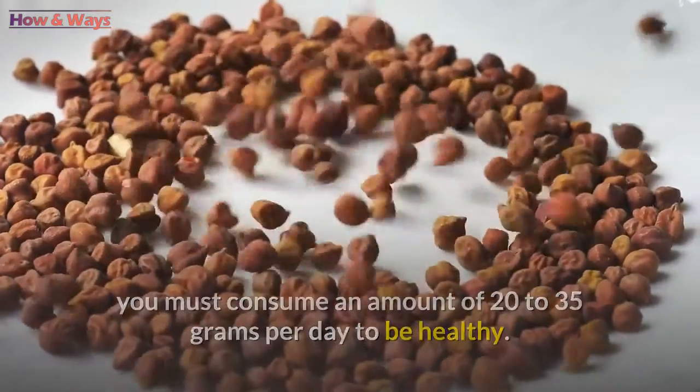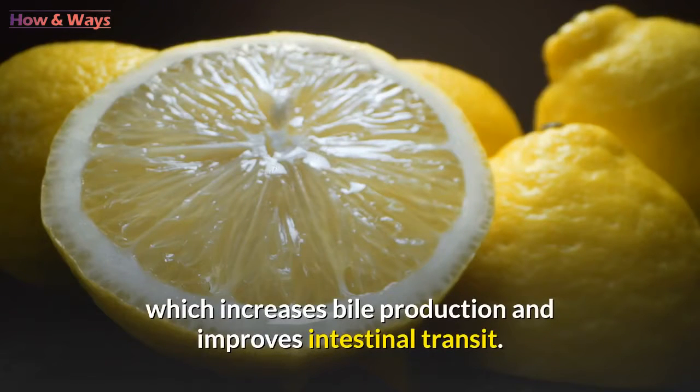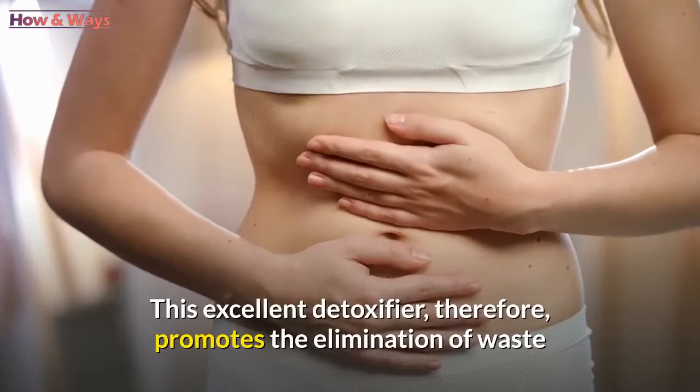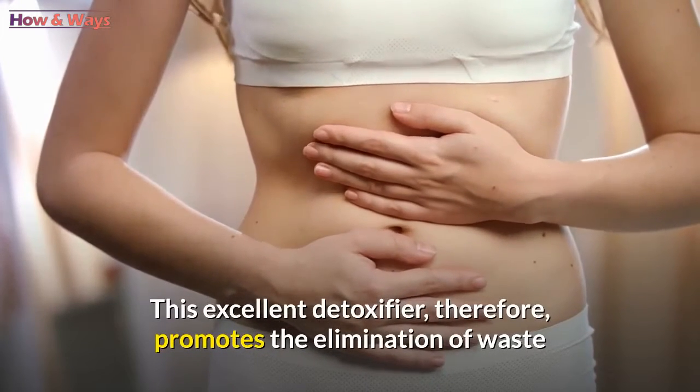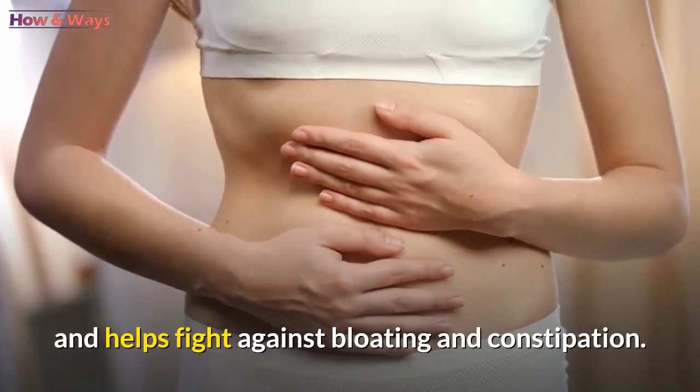be healthy. In addition, lemon stands out from other citrus fruits thanks to its acidity, which increases bile production and improves intestinal transit. This excellent detoxifier, therefore, promotes the elimination of waste and helps fight against bloating and constipation.